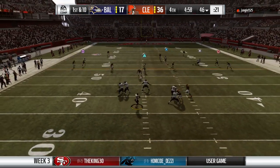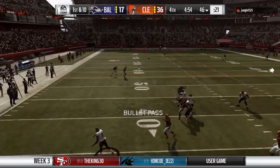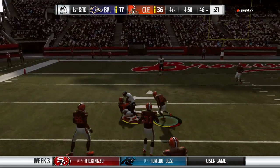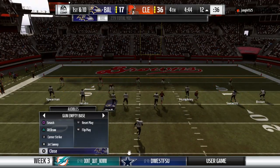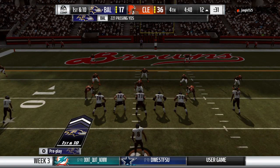Throwing now, Jackson on 1st down. Now he's flushed out left. Now he'll go deep. It's caught inside the 25. And way down into the red zone before he's dropped inside of Cleveland's 15. A big play that time for the Ravens. 43 yards.